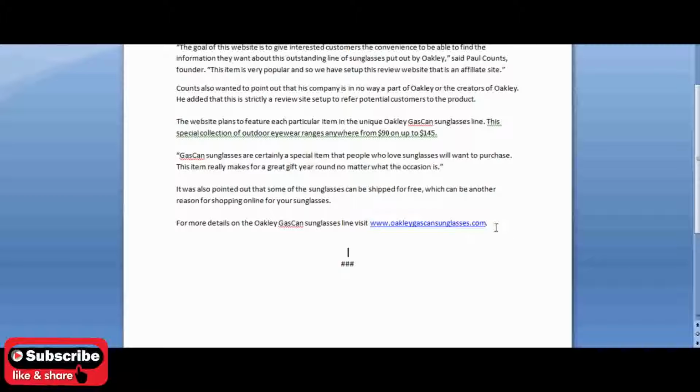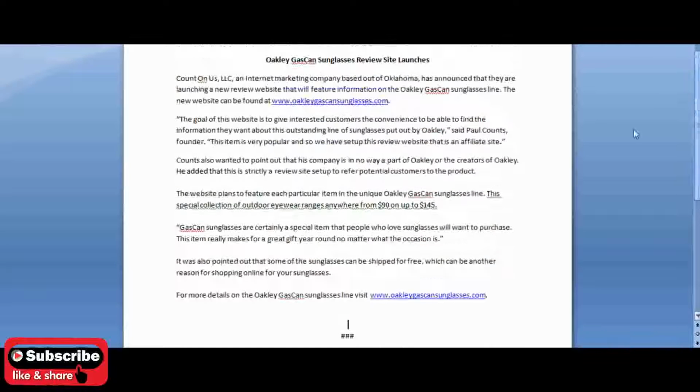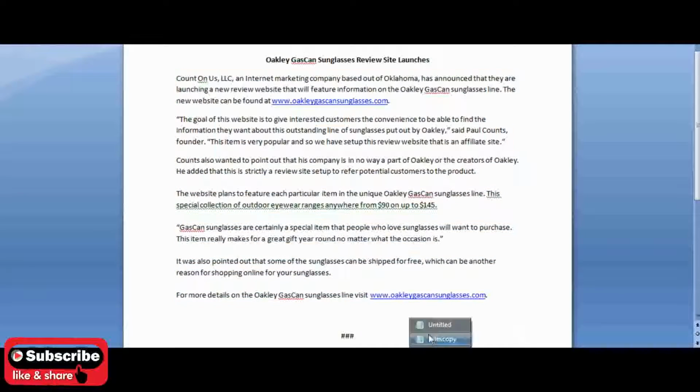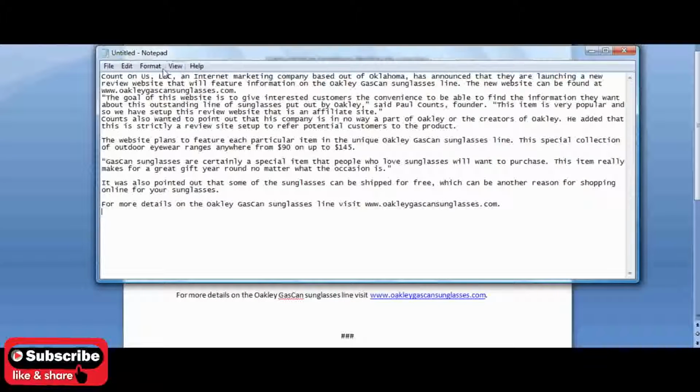So once you've structured this press release, again, this will be available for you in Word document format so you can understand the process. What you want to do then is take this press release and copy all the information to a notepad file. So just grab it, copy it to a notepad file. So that's what I'm going to do here.